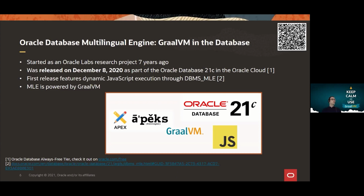So what is the Oracle Database Multilingual Engine? It's GraalVM in the database. It started as a pure research project in Oracle Labs and then got into the product. It was released recently, on December 8th, as part of the Oracle Database 21c in the Oracle Cloud, which is available to you already today. In its first release, it features dynamic JavaScript execution through a PL/SQL package called DBMS_MLE, and it's powered by GraalVM.